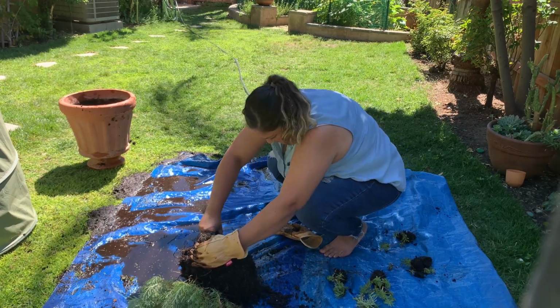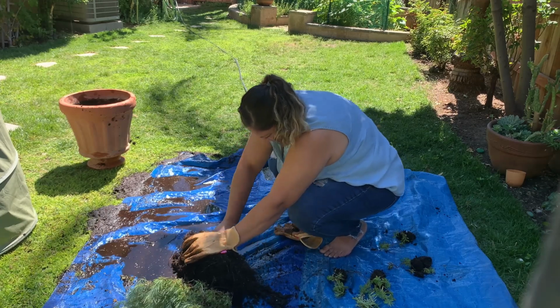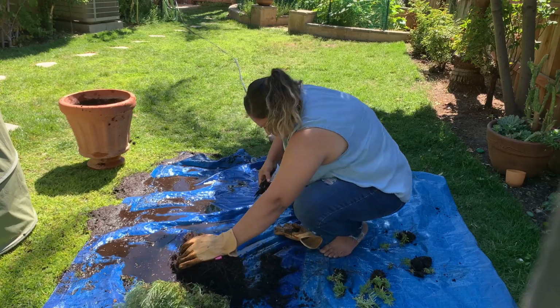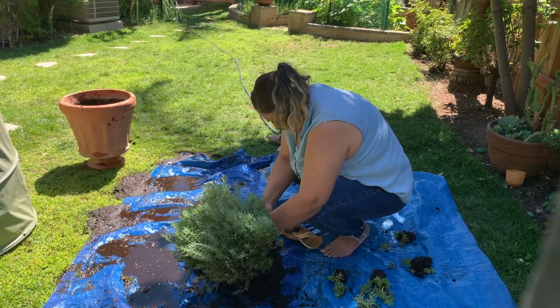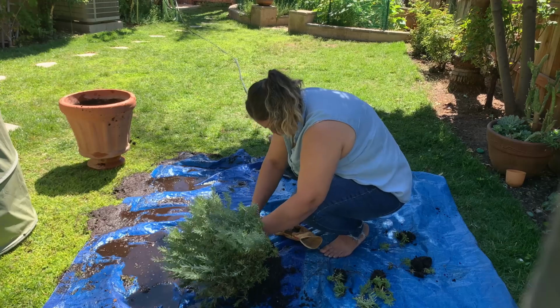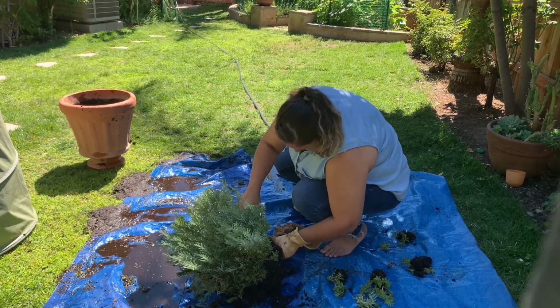I do have another one that's an English lavender. I think it's the Hidcote, because the flowers do look different. These both can be used for culinary purposes. I have yet to use lavender in a culinary setting, but I would be interested in trying it.